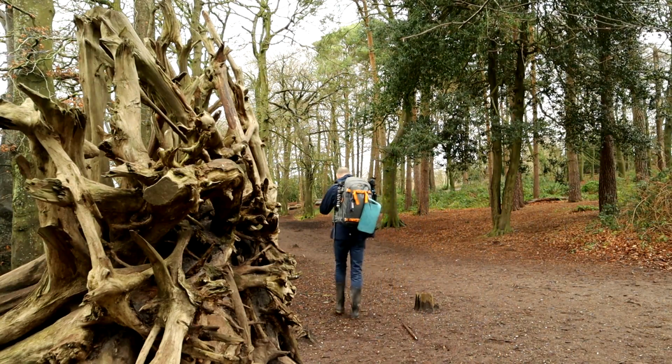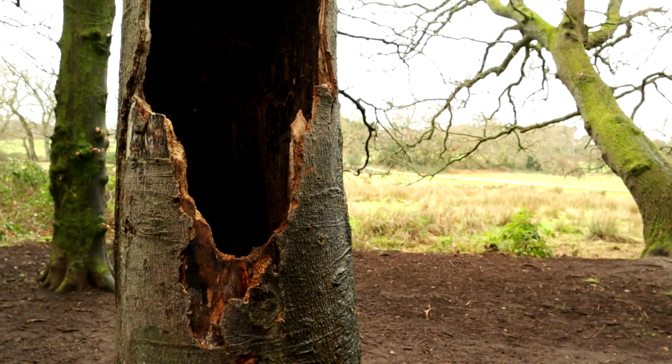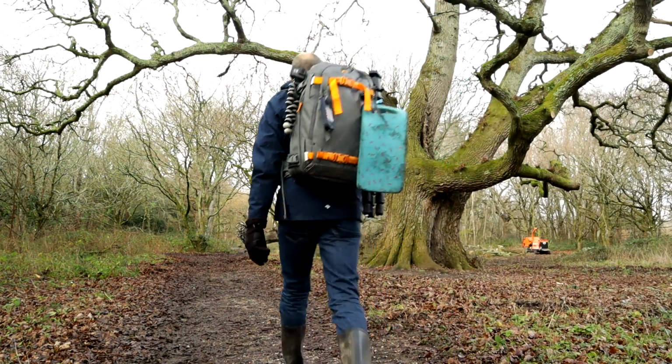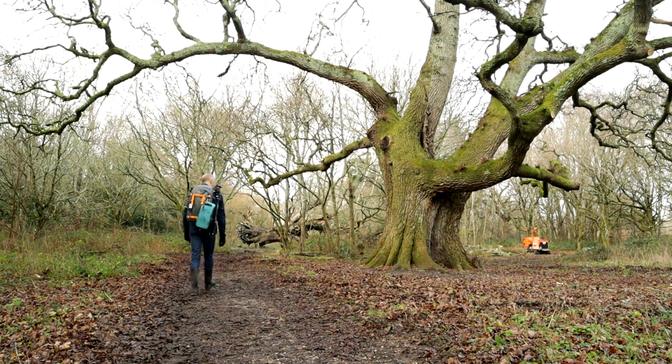So with that, I carried on to see what else I could find. I came across this, but after much consideration, it didn't really offer much opportunity for me. Then also with this tree, I mean, look at the size of it, it's huge. I have no idea how old it is, probably several hundred years old. But in the right conditions, this would look fantastic.